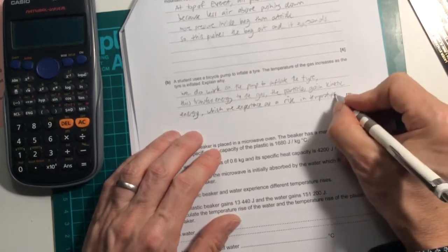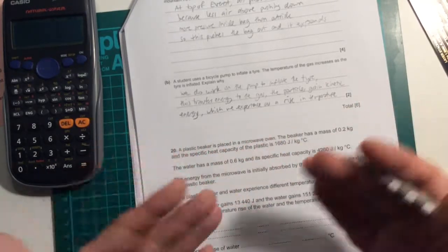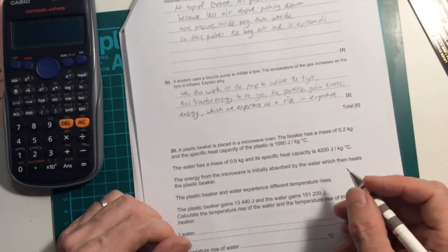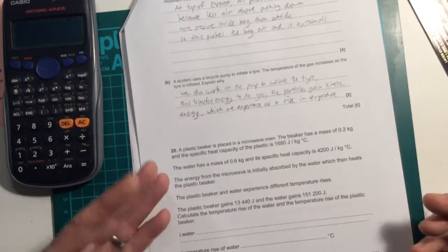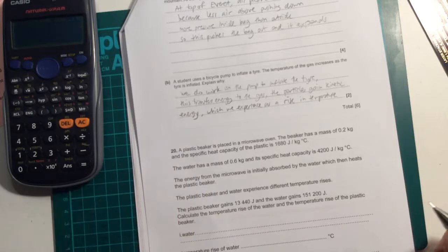Our experience of temperature is just what we see as the increase in kinetic energy of particles. We can't see the individual particles, we can't feel the individual particles, but as they gain kinetic energy, we experience that as a rise in temperature.